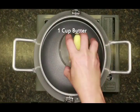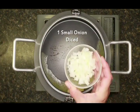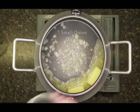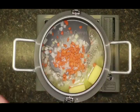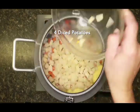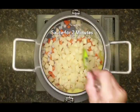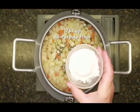This week we're cooking corn chowder soup. The great thing about this is you're going to put a cup of butter in there, a small diced onion, a small carrot. You want to cut it up real small though. Put four potatoes, cut them up pretty small as well because we're making a soup. You're going to saute this and get the vegetables kind of sweating and softened up.